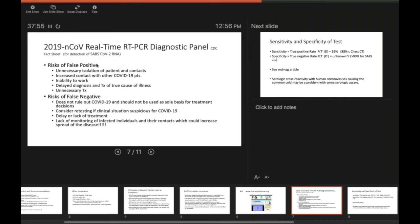There are risks of false positives, and in this paper they even talk about what the risks are. You're going to be unnecessarily isolated. You're going to have more contact. You may be isolated in the hospital with COVID patients, which might increase your risk, and you're not going to be able to work. And if you have an underlying condition, because of a false positive you're not going to get that treated. And you're going to be unnecessarily treated with, now they're using hydroxychloroquine, a drug that could potentially cause blindness. Maybe not so good.